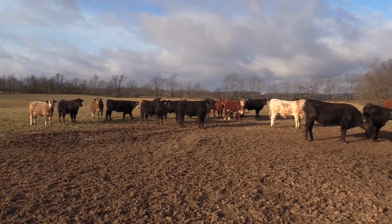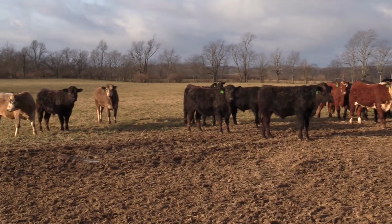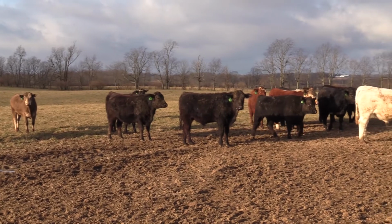So our goal is to try to shoot for around 2 pounds a day this time of year. In the spring or in the summer, 2.5 pounds would be kind of normal, and it can be up to 3.5 pounds a day in that spring flush if you've got the right kind of cattle. It can be up to 4 pounds. I've seen that plenty of times over extended periods. But those are cattle that really have a lot of compensatory gain in them.